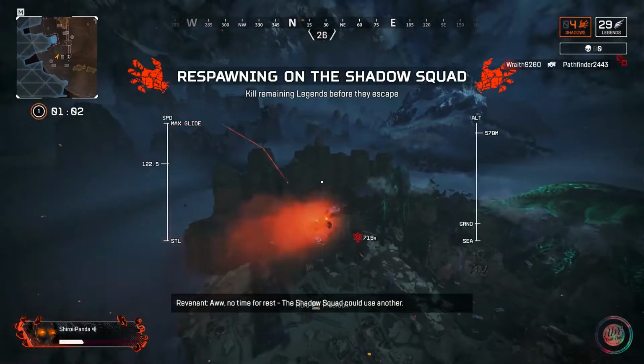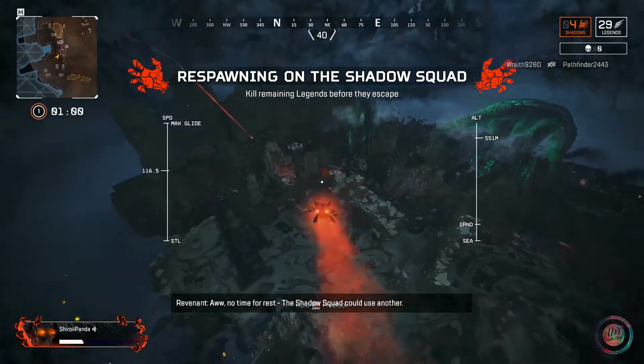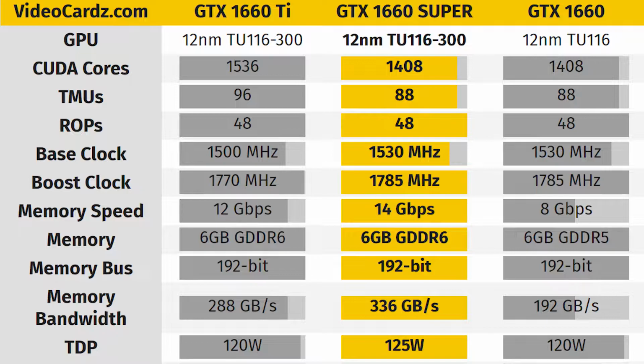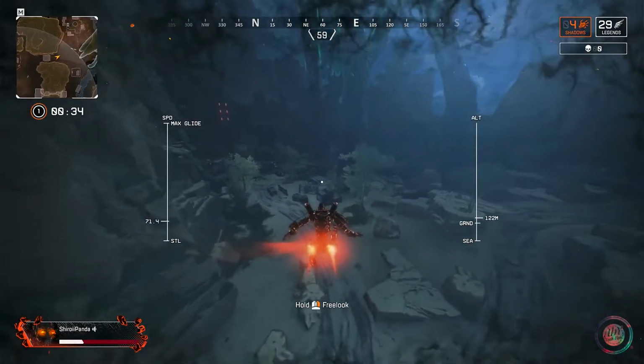Okay, the 1660 Super and the 1660 come with the same number of CUDA cores. They're clocked pretty similar. There's not much of a difference there. Because it comes with the GDDR6, the memory bandwidth is about 14 gigabits per second as compared to 8 gigabits per second in the 1660. And while moving over to the 1650, it is a lot more elaborate as compared to the vanilla 1650.